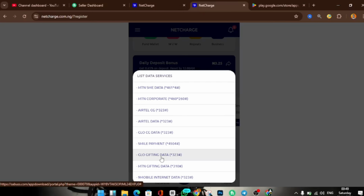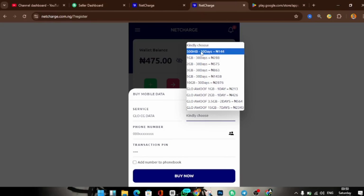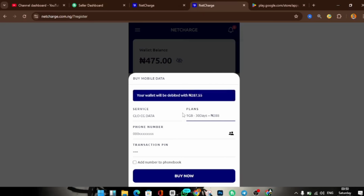So yeah, we will be buying Glo. Then you choose the plan you want to buy. So yeah, which plan are you buying? You can see we have the plan here. Let's choose our 1 gig, and you have to include the mobile number you're buying for and the transaction pin.